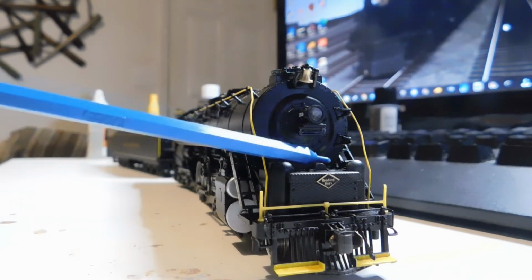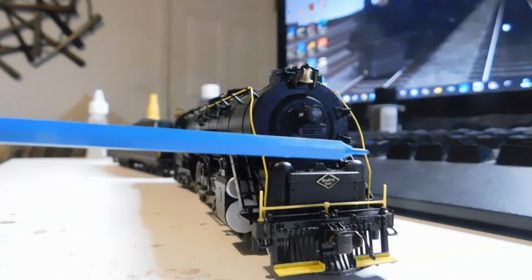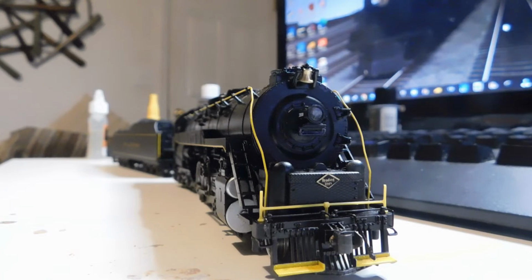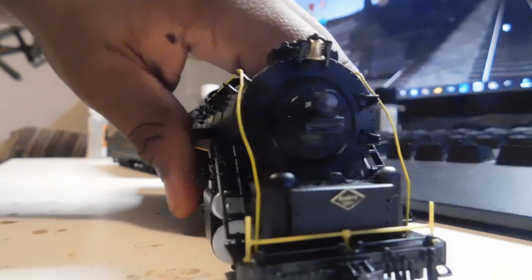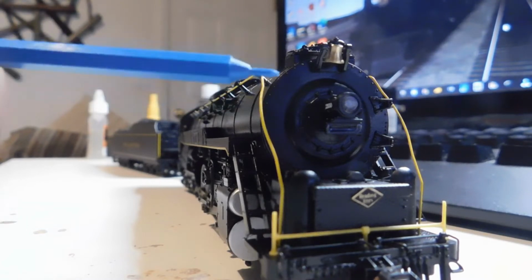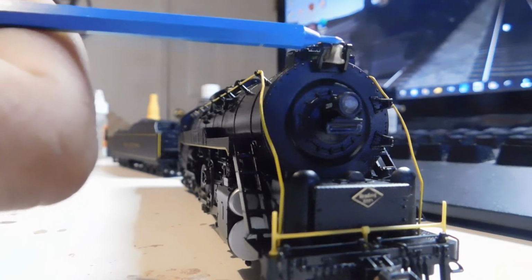You have treading right underneath the smoke box. You have these gorgeous yellow handrails going up. Headlight, and your number plate, which is really nice looking. Actually, I think the 2100 number plate might be missing on mine, but that's not a terrible thing. That's something I just noticed. Anyways, headlight, 2100 on the side of the headlight. You have your brass bell, which is really nice, and it does move, of course.